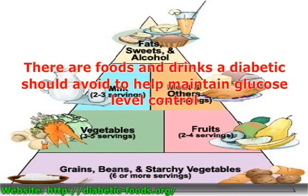It is also important to eat 3 small meals a day in combination with 3 small snacks. This helps keep the blood sugar levels from spiking too high. Keeping glucose levels as even as possible prevents serious complications.